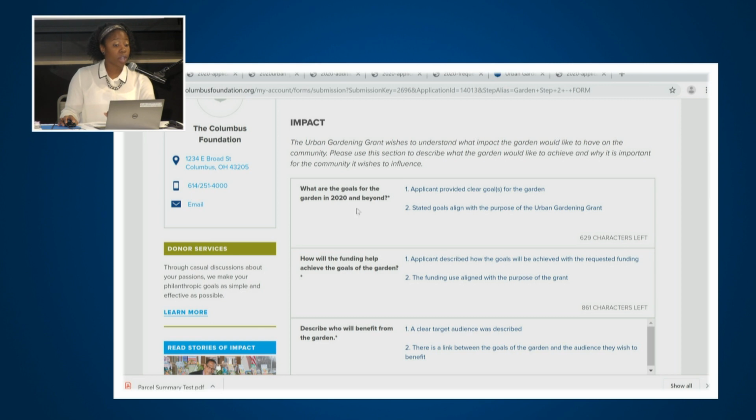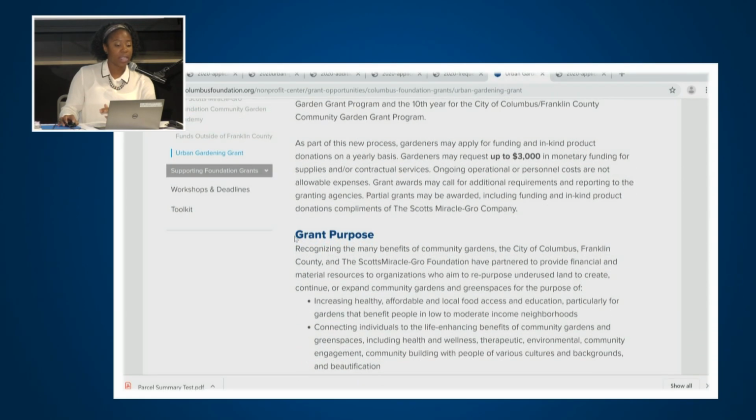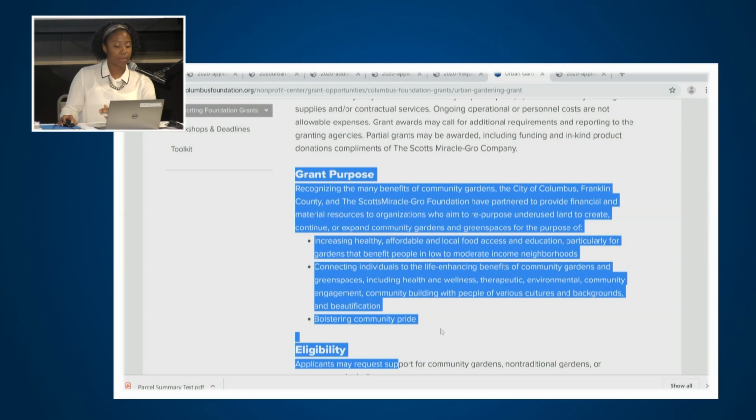I've just copied all of that criteria here for us so we don't have to go back and forth. So what are the goals for the garden in 2020 and beyond? We're looking to see that the applicant provided clear goals for the garden and that the stated goals align with the purpose of the urban gardening grant, which that purpose statement is on the home page yet again. And here's that grant purpose.